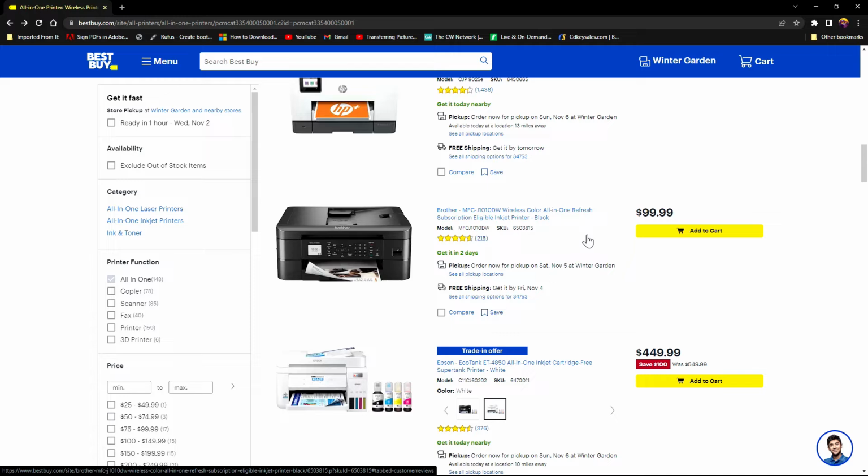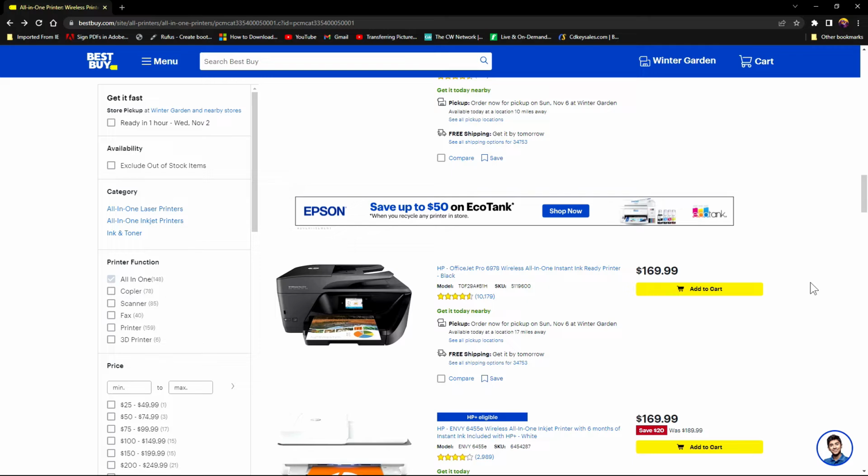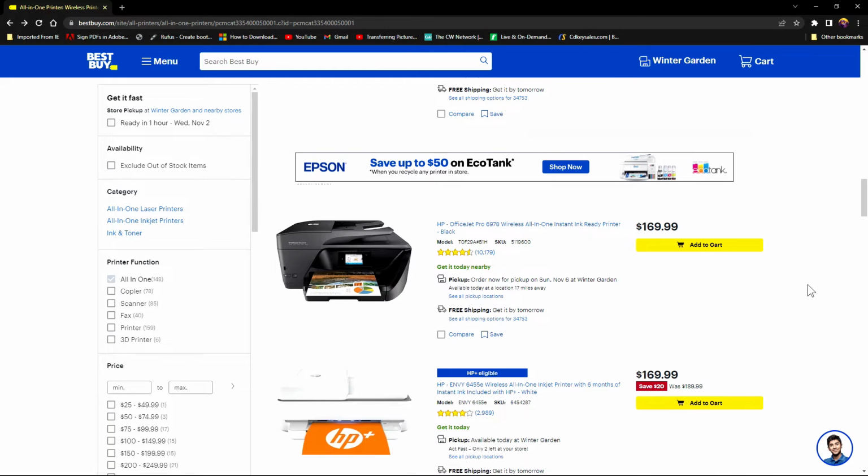I personally have one of these, and I've had HPs before. HPs were okay, but I was having issues with HPs and decided to go with a Brother, and I've not had any issues with Brother since. But that's just my personal preference. Your personal experience with any one of these manufacturers of printers will differ.